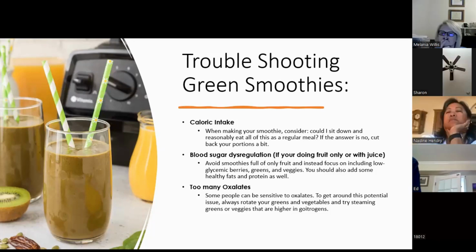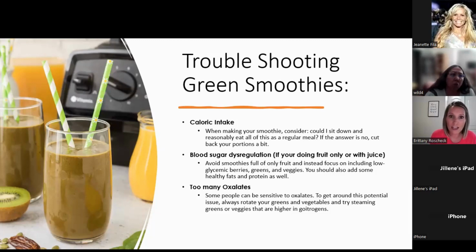And it's not enough calories. Or on the flip side, they could be adding tons of calories. And if you're trying to lose weight and you're adding 4 tablespoons of peanut butter, that could be a problem.